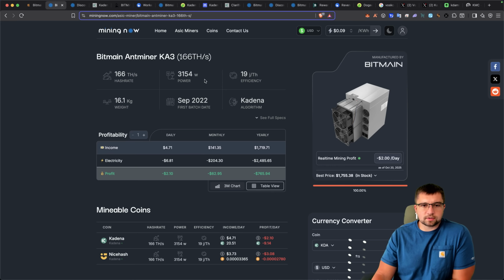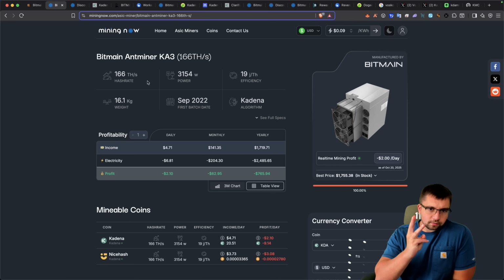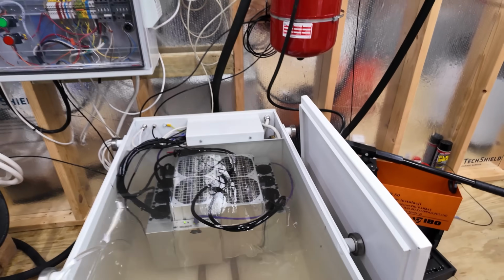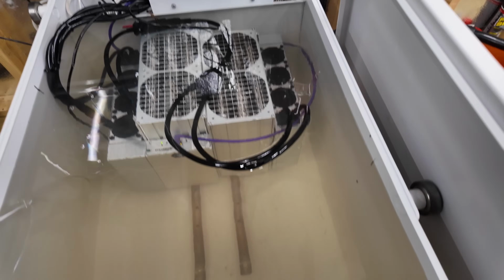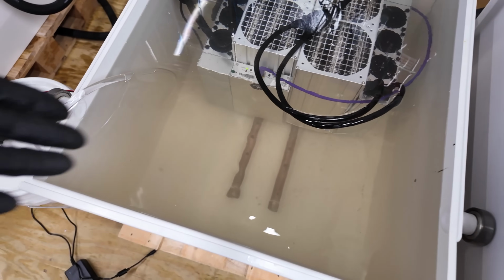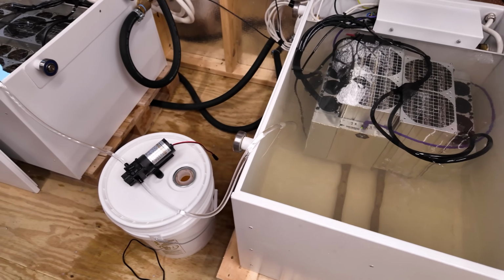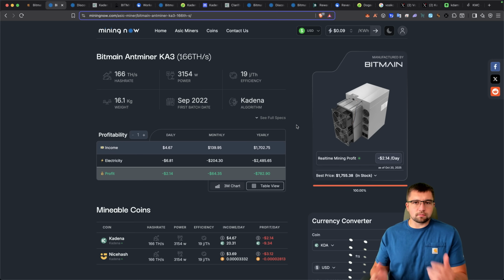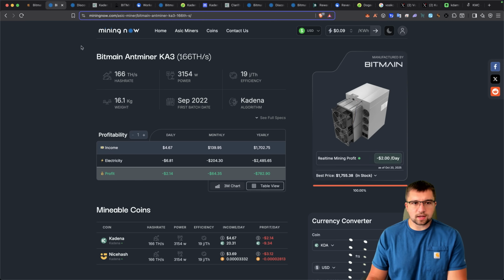This consumes 3,154 watts. I have 3 of these. The power consumption may be a little bit lower because they're not running the fans on the front and rear of these devices, right? But I am running an immersion system to cool them, so that probably negates all of my electrical savings there. So I'm losing $2 a day. So I'm losing $776 a year. I'm running 3 of these. So I'm losing $2,400 a year operating this. I am spending $7 to buy $4.67 of KDA.